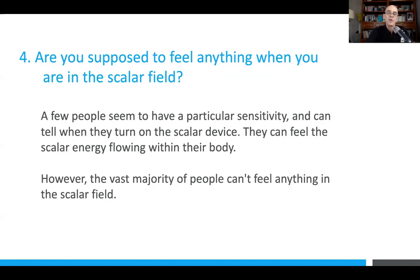Are you supposed to feel anything when you are within the scalar field? Now, a few people are very sensitive to electrical and other types of fields, and they can feel the scalar energy flowing within them. But the vast majority of people will not feel anything when they're in the field. And I'm in the latter group. I can't feel the scalar field, although I do feel the effects of the scalar field.